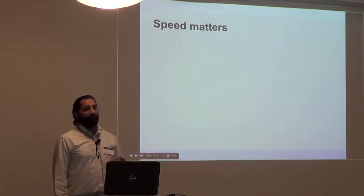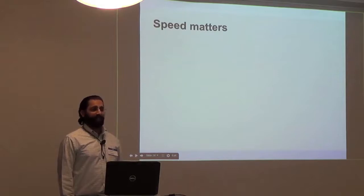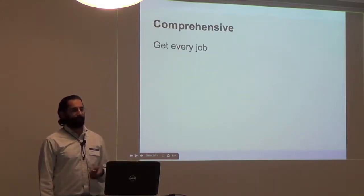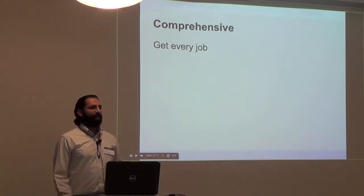Speed matters. Every single day, millions of job seekers tell us that speed matters in the features they use and how they use them. In aggregation, what it means to be comprehensive is very simple. Get every job. Not some jobs, not most jobs, every job.